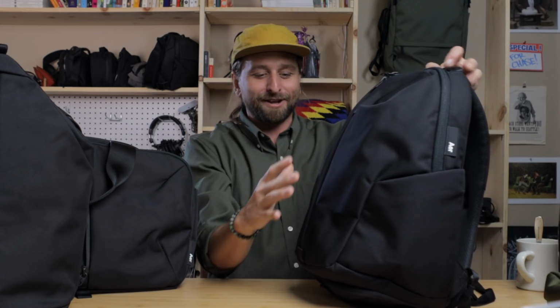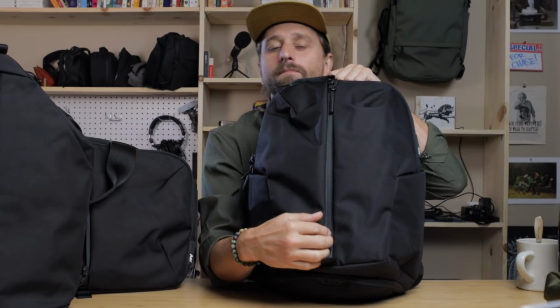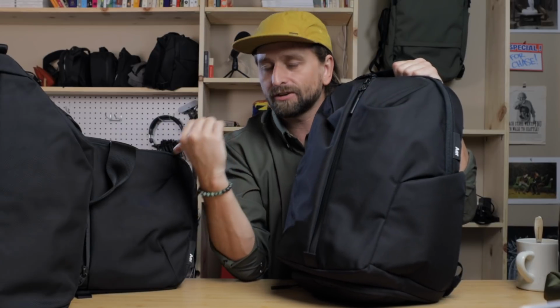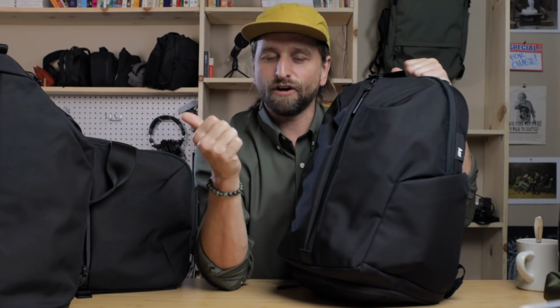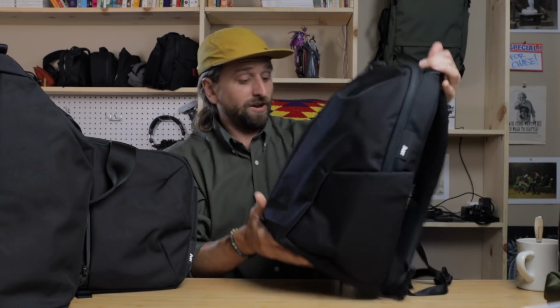I'm doing it a lot on this stuff because of this all-black, black-on-black kind of MoMA, Museum of Modern Art aesthetic. I do dig these materials quite a bit from a performative standpoint. If you only have one bag, you need a small one, you're tech focused, but you have an active lifestyle, this is really solid, okay? This Fit Pack.